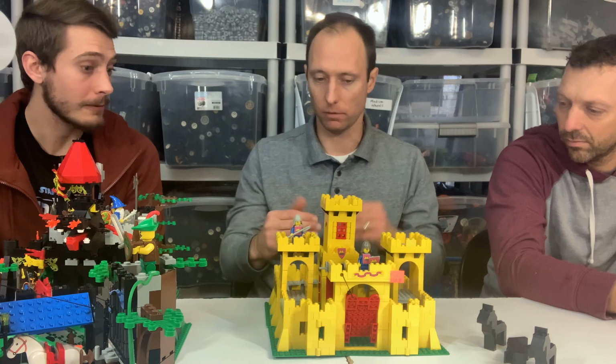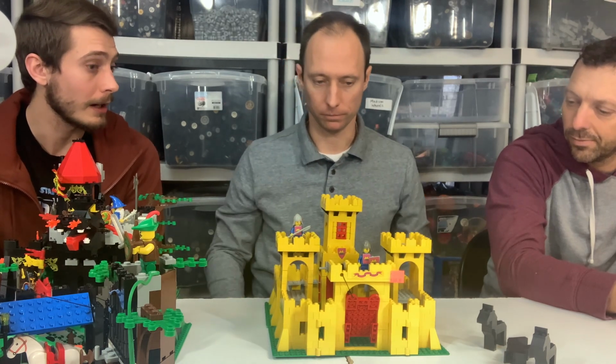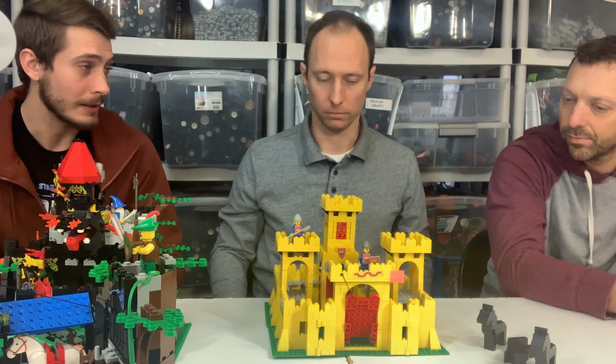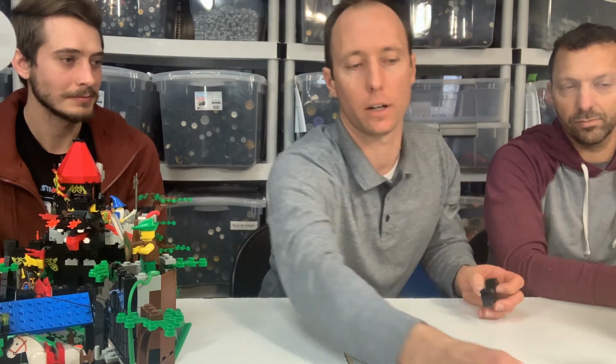It was pretty successful, yeah, because they started making more quickly and they started improving on their designs quickly thereafter. Just a few years later, they started making stuff like the Guarded Inn and Black Falcon's Fortress, which are still really popular. Where did it go from here? So the castle was in print, you said, a couple of years.